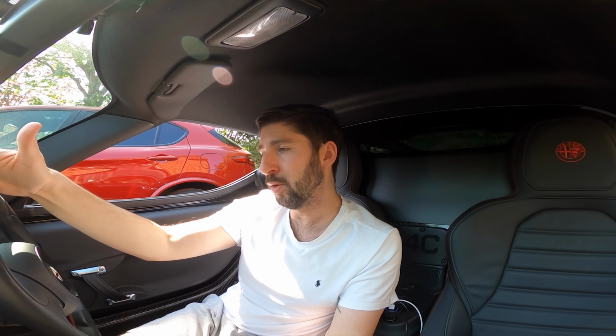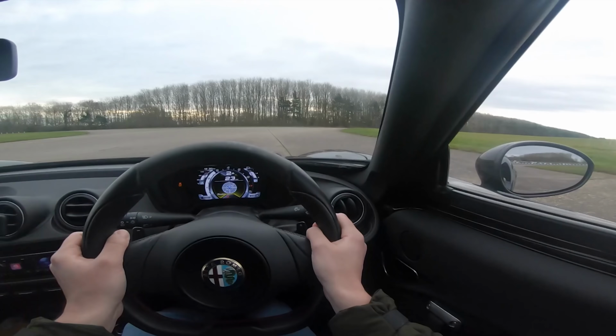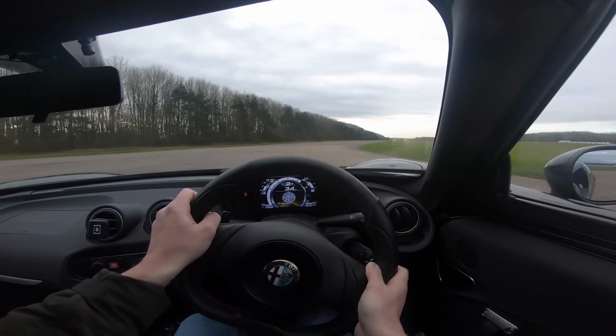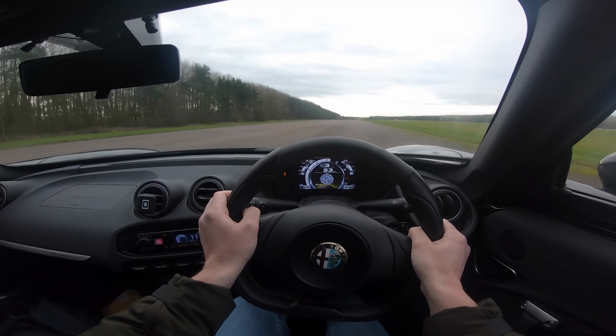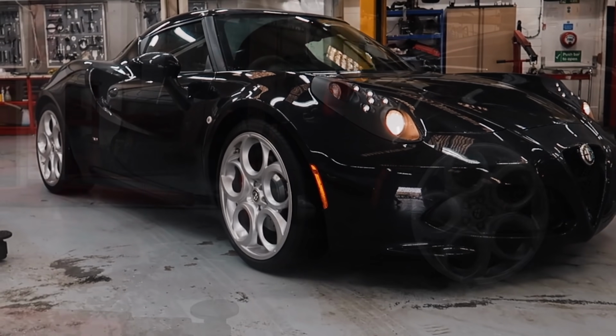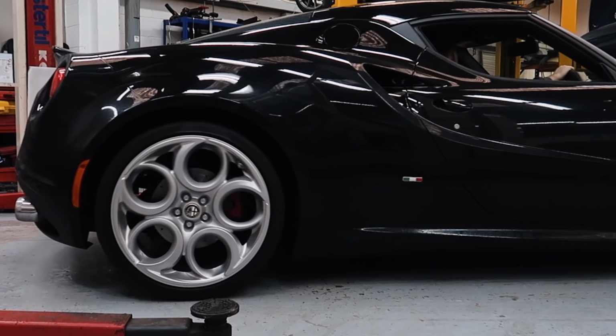And then the final point, I guess, is maintenance and running cost. Now, if you're going to get a 4C, make sure you take it to Alfa Works. You can go main dealer, but the reality is that they have not even come close to servicing the amount of cars that Alfa Works do. Alfa Works specialise in 4Cs. This car has had all of its service done by Alfa Works, and it will continue to be taken there.